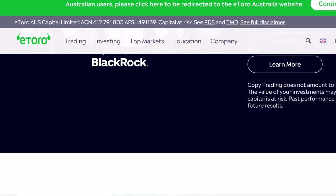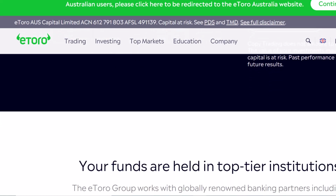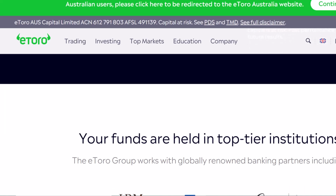But hold on a minute, savvy investor. Don't go clicking over to eToro just yet. Because while commissions are out of the picture, there's another sneaky fee lurking in the shadows, the spread. The spread is the difference between the buy price, what you pay, and the sell price, what you get of an asset. Essentially, it's the built-in profit that eToro makes on every trade.